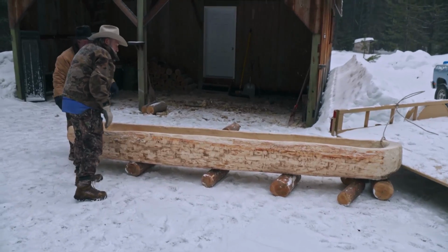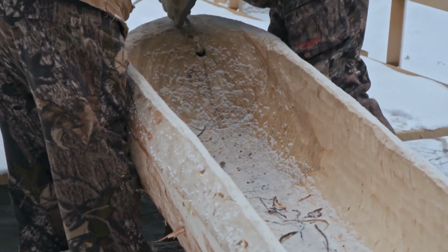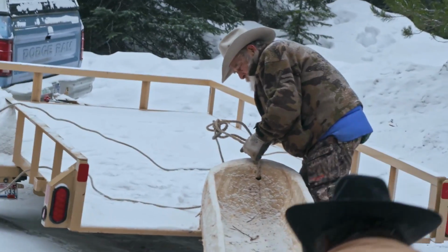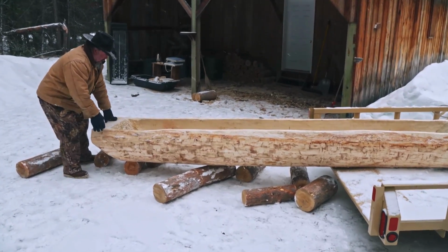Well, we can pull it in now, huh? See what happens. Ready? All right, hold it right there. Don't let it get on you. We're pushing with everything we've got, trying to get it up on the trailer, but it's just really tough. Hey, we're getting it, buddy.